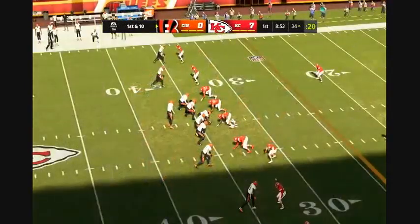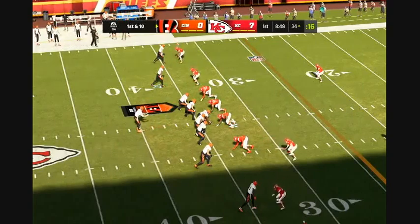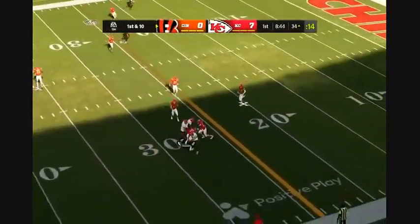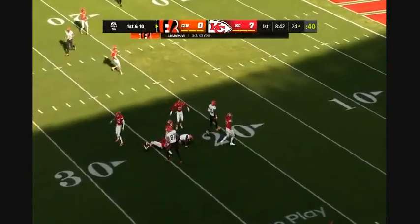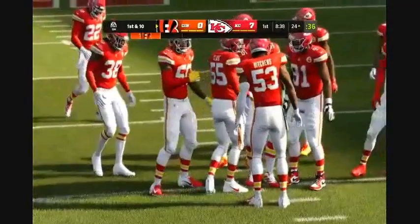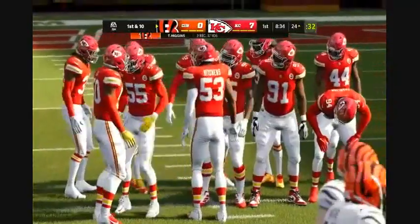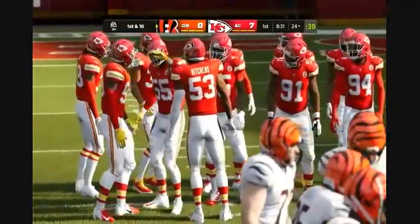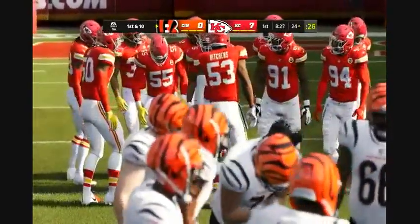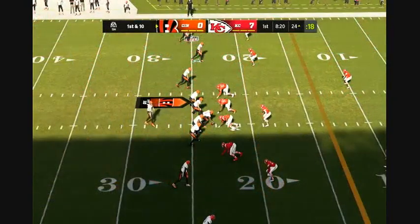So now 1st and 10 in Chiefs territory at the 34. Burrow looking to pass. That's taken in by Higgins. And brought down, but not before they're inside the 25. Consecutive catches for him. That good for 11. And this has been a nice answer to the touchdown drive against them a few minutes ago because they've come out and reestablished the tempo. A nice throw there, and they're putting together a very strong drive as a response.